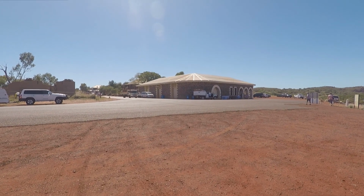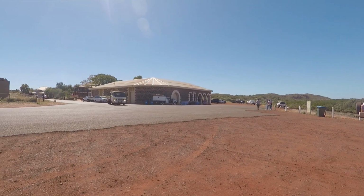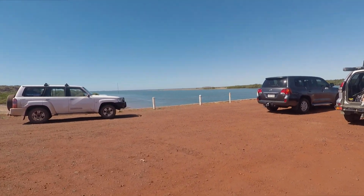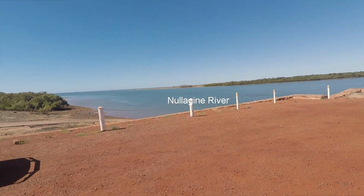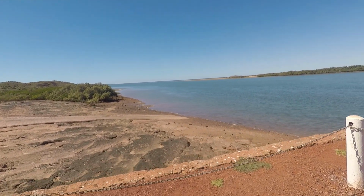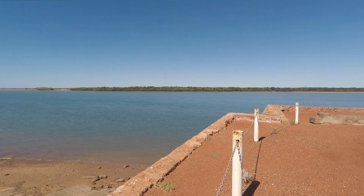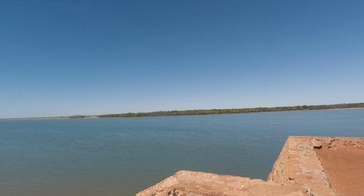Well, we're here at Cossack, and across the road there is the cafe, and there's a museum as well, and there's ruins of an old building. I'll just take you over here, and this is the creek that goes out to the ocean. Not quite sure what the creek's called. There's a boat ramp here. The tide's probably coming in, because it's high tide this afternoon at 4 o'clock. So I'll just wave you around here and show you the quite big creek system here.